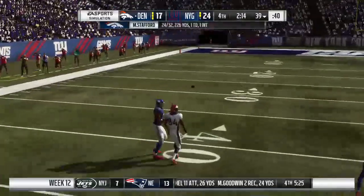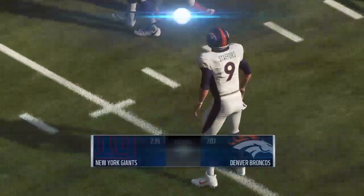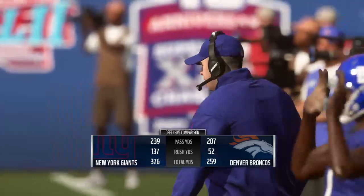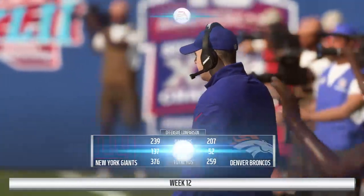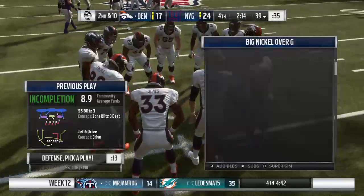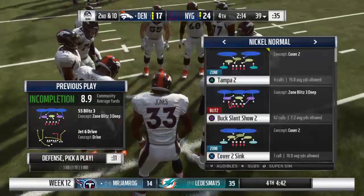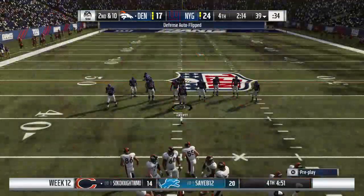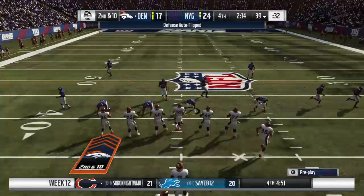Stafford over the middle, and it's incomplete. I know coaches tell us all the time that having a powerful arm isn't the number one thing they look for in a quarterback. But when you're trying to throw inside routes and you need to put some heat on it, it helps to have the big gun. In this case, just a little bit too much. So line of scrimmage still at 39 on 2nd and 10.